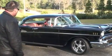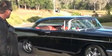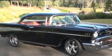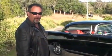But anyway guys, that's my 1957 Chevy Bel Air. A beautiful, beautiful car. A car I'm very proud of, and a car many Americans have owned and are very proud of. One of the most recognised cars in the world, the 1957 Chevy Bel Air.